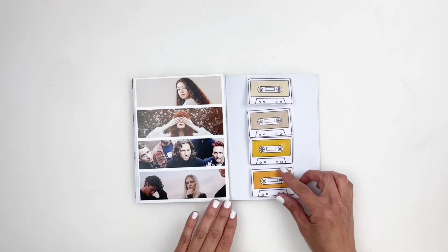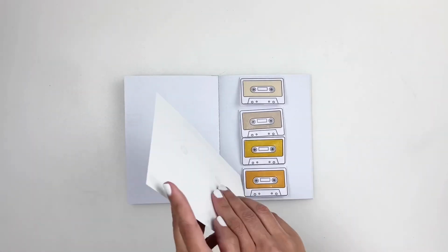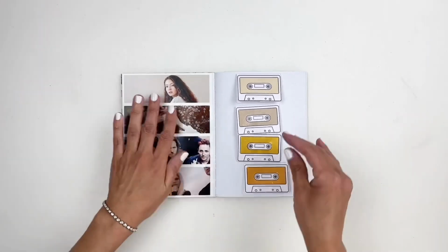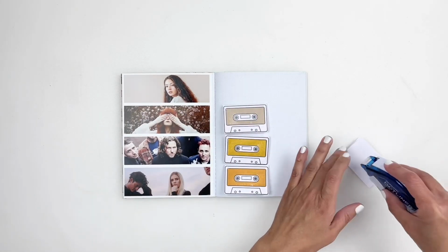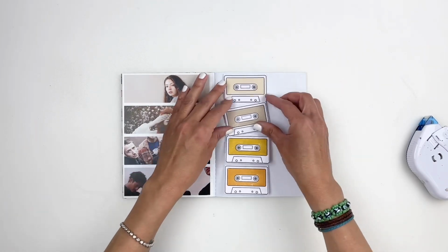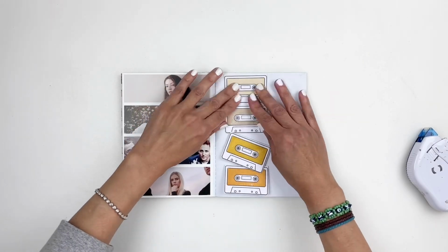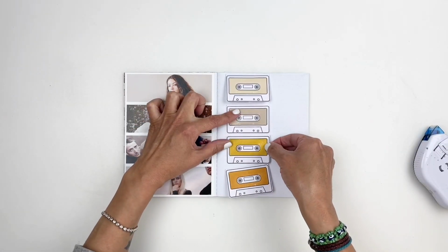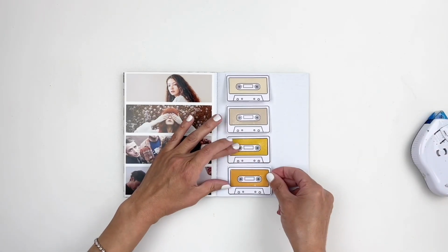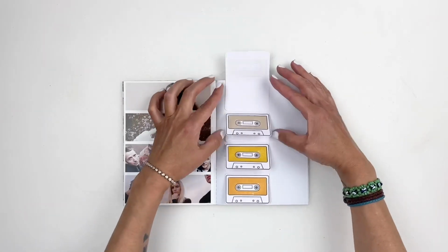So I'm going to go ahead and stick down my photo and my cassettes. Now, one thing that I didn't like was that some of them bled through. I honestly was just going to add journaling underneath each little cassette, but I didn't like that some of them had some bleed through. So I decided to go through my stamps and my embellishments and add a few embellishments to back up each fold. So it would cover up any bleed through, and it's a good way to use some of my embellishments.